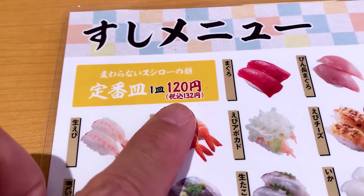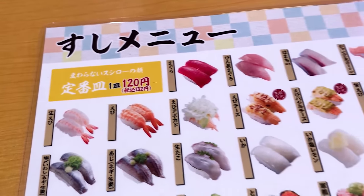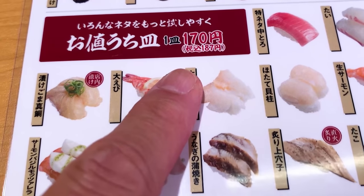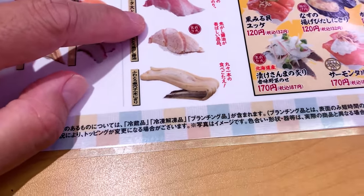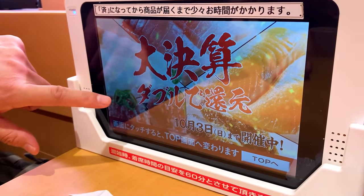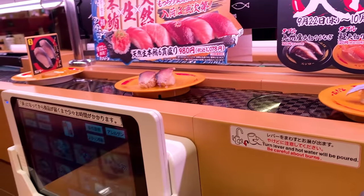And look at the prices, guys. It starts at 120 yen for two pieces of sushi, and then you have some selections that are 170 yen, and the premium ones are 320 yen. This is like otoro and stuff like that. And then you have some seasonal specials here as well. And of course you can use this. Actually, you have to use this to order sushi that's not on the conveyor belt.